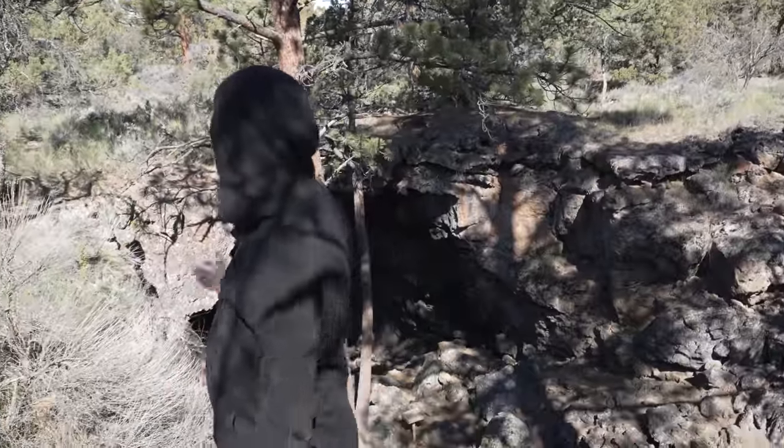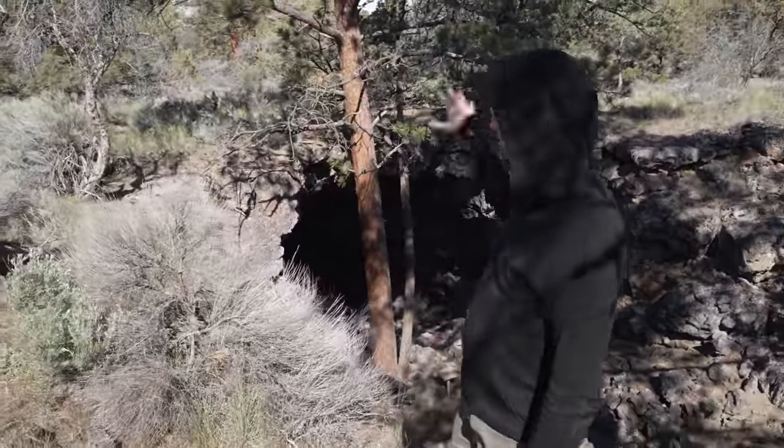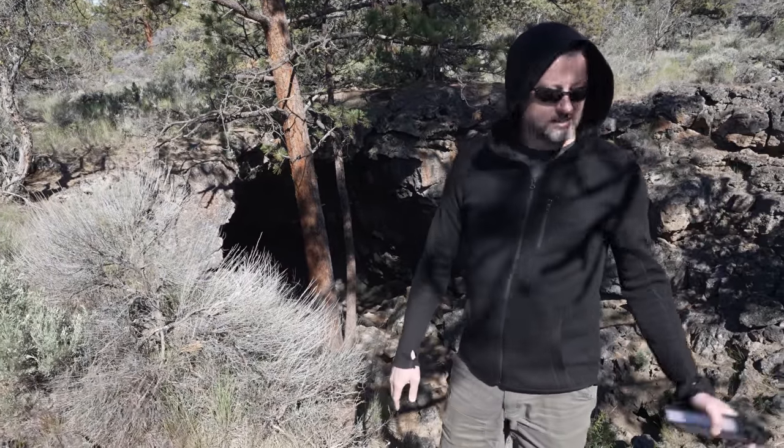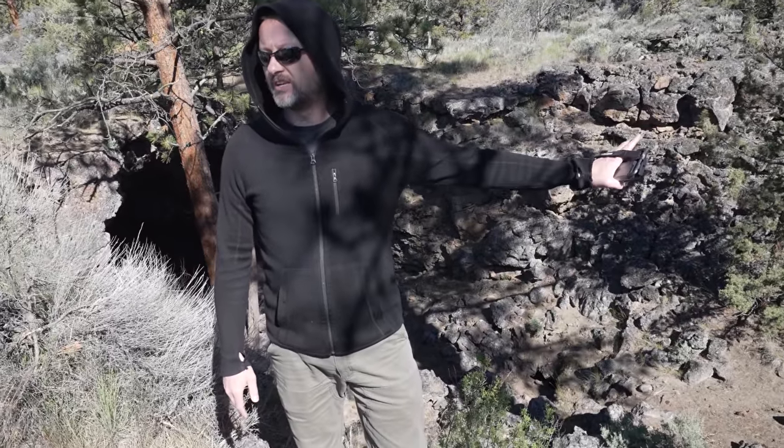After a short hike here, we've reached the lava tube. It's just over a kilometer long, and this is one of the main collapses, so you can get in behind me, down to the right. On my left is a smaller section. Down here in the 1960s they built a nuclear fallout shelter, so I think we should check that out first. Seems like the right thing to check out, right?